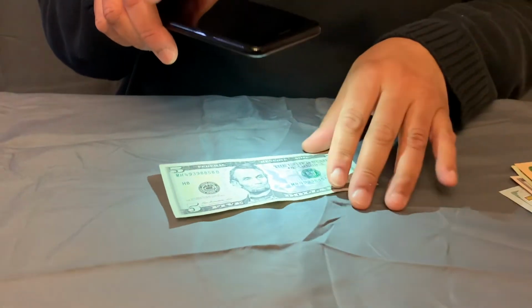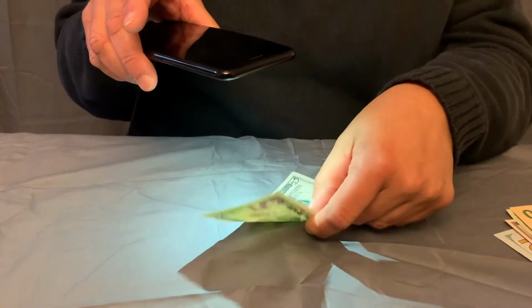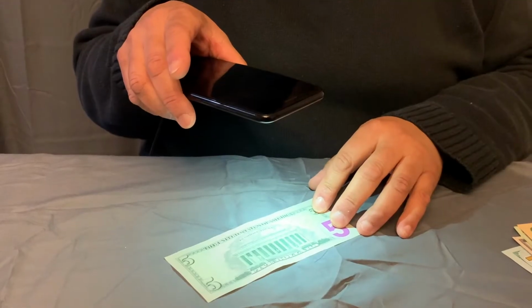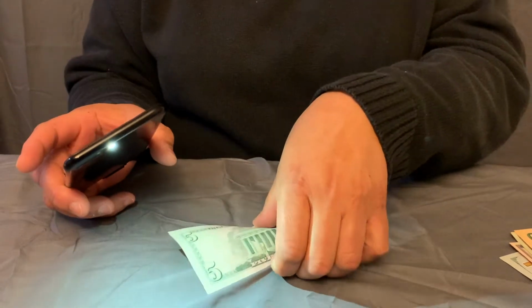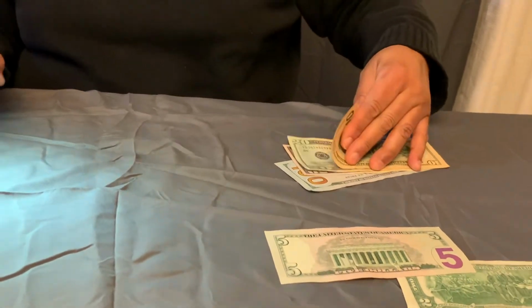Just hold it about 10 inches above the bill. $5. And it's $5. And unfortunately, unlike iNote, it doesn't tell you front or back. And then we'll do some more.